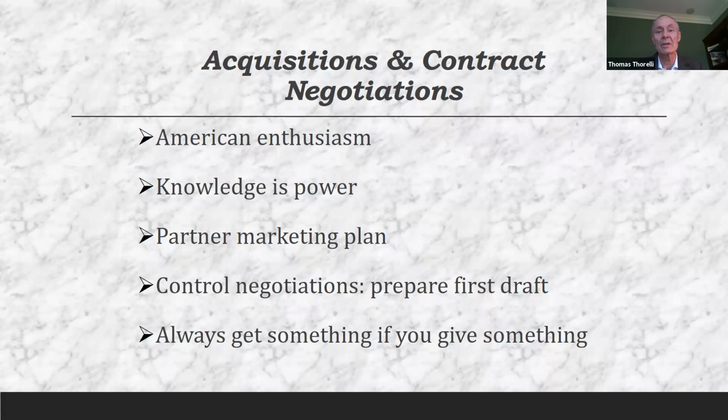It's not going to work. You've got to put in the time and effort, and you've got to be demanding of your US partner to make sure that you know what it is that they're going to do for you. So that's the partner marketing plan.